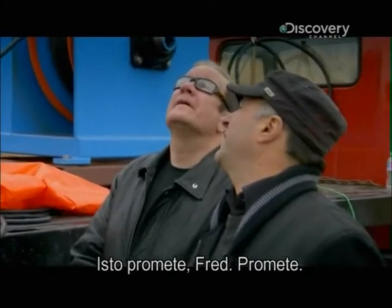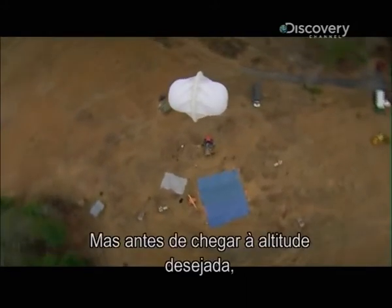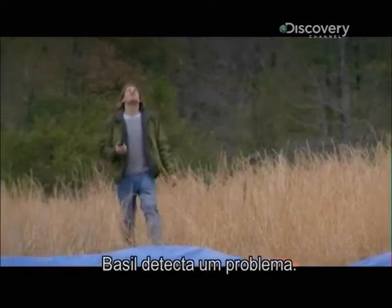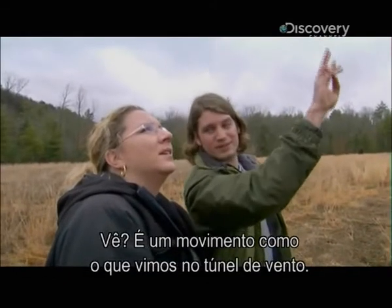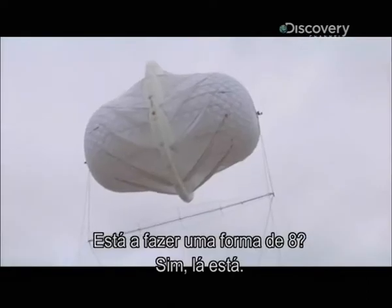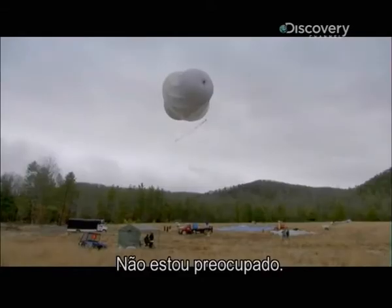Looks promising, Fred. Very promising. But before the balloon reaches its target altitude, Basil spots a problem. See what it's doing now? It's a low-frequency flutter, just like it was doing in the wind tunnel. Is it doing a figure-8 flutter? Oh, yeah, like that. There it goes. I'm not concerned at the moment.